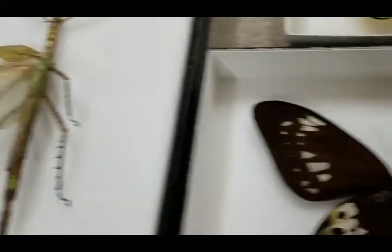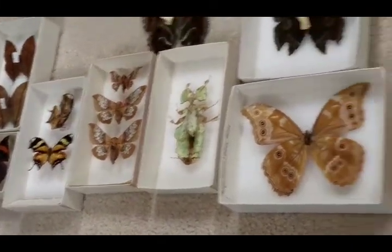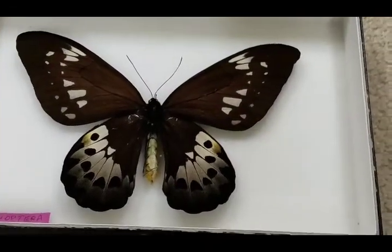So you get it, man. Camouflage. Camouflage on all different levels. Nature is cool like that. And it's doing everything it can to keep them alive.